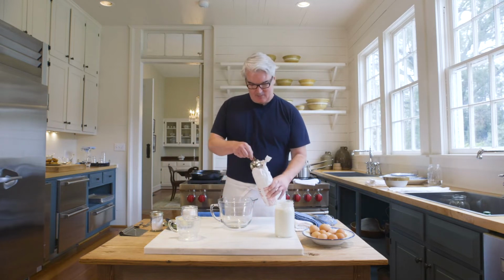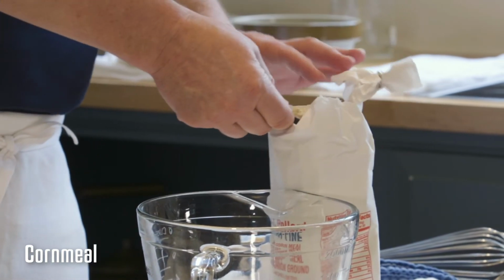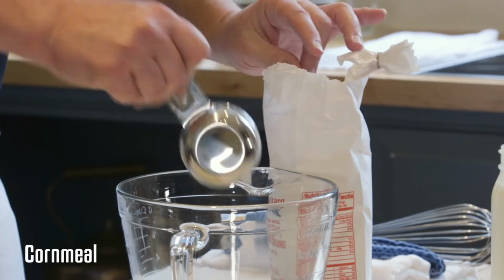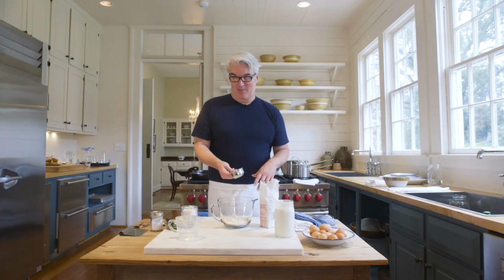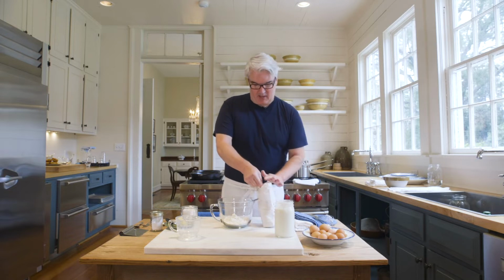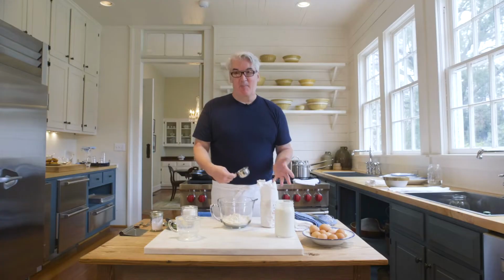And this is a cornmeal from my hometown of Hartford, Alabama, from J.T. Pollard's. And it's the finest that makes it so specific and so great. It's white cornmeal, which honestly, it sounds pretty naive, but I didn't even realize there was yellow cornmeal until I was an adult, because in the part of Alabama where I'm from, we only had white, which most people think is a little sweeter, but then a lot of people will tell you that yellow cornmeal is sweeter, that white is bitter.